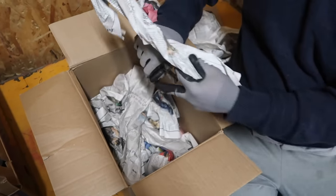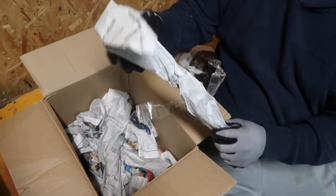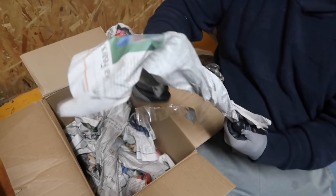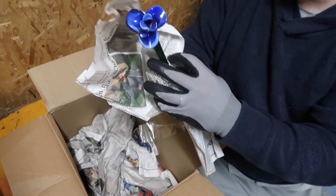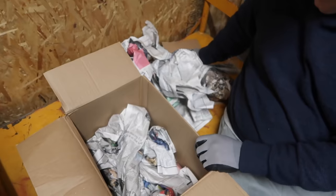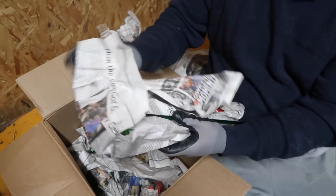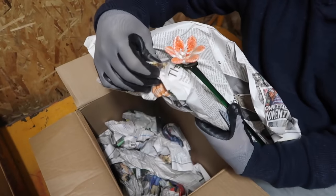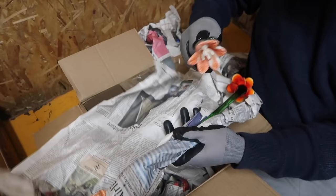Oh, I bet you this is another one. Yep, glass flower. Oh, it's so pretty. Is it pretty, guys? Very pretty. We're gonna spare you. Wow, let's show them. Another one. They're all different. Wow, they're all different. This is cool. Oh, there's another one.